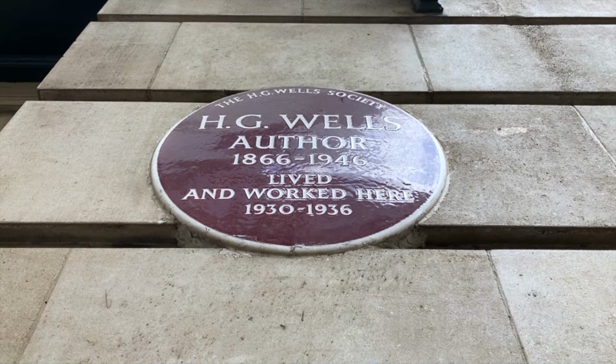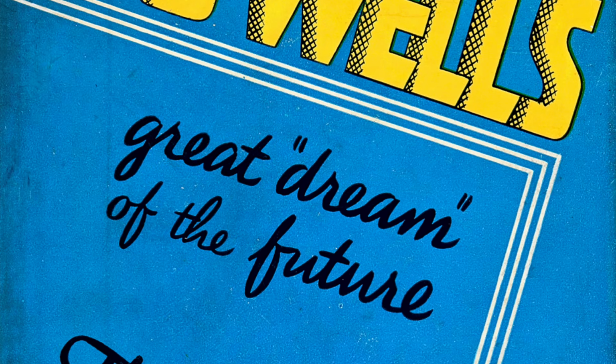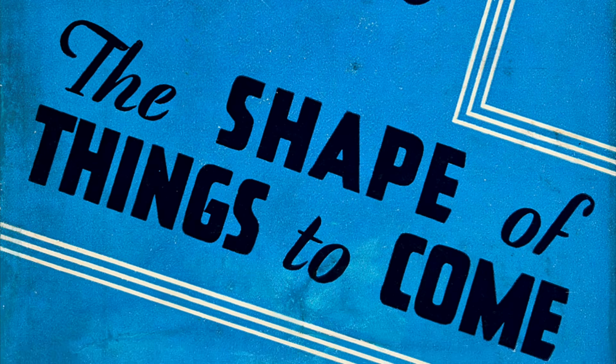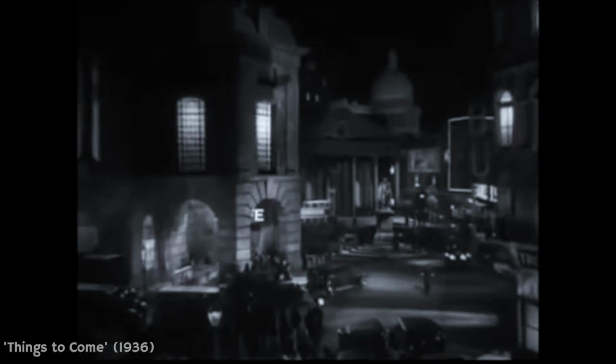During this period, Wells's most notable novel was The Shape of Things to Come, which was adapted for film in 1936. Amongst other things, this novel predicted the outbreak of the Second World War, the development of submarine-launched ballistic missiles, and a future global pandemic. Sound familiar?